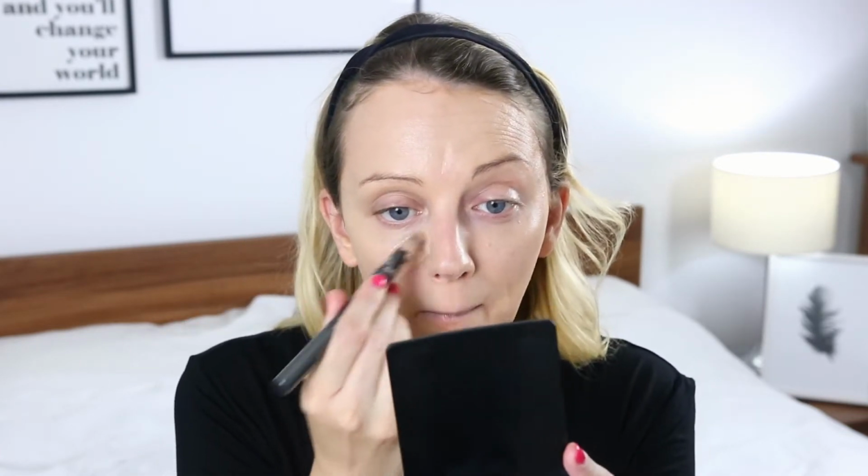So I just take a little bit on there, and then I'll make a triangle-ish shape. Nothing too jazzy. I'll also put it down here to cover my spots, and then I put quite a bit on the forehead to cover any lines and wrinkles. Then I'll just take my Beauty Blender again and I'm going in on that, and with this it spreads so easily.